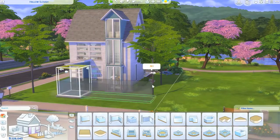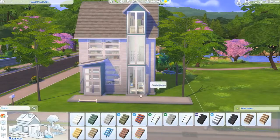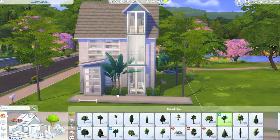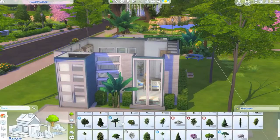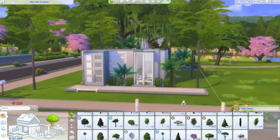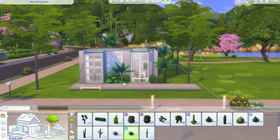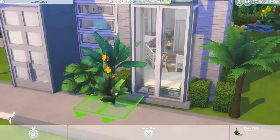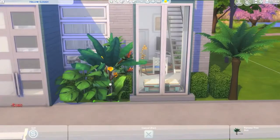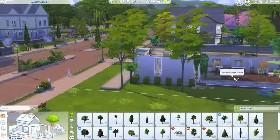And also I mirrored this on the front by having a little front porch area, which also meant that we could have some little beds that were sunken down, and it was really difficult because the foundation was getting in the way, and trying to get the plants to be on ground level was a bit of a mission, and trying to not get them clipping through the windows and stuff was quite hard as well. We got there in the end.